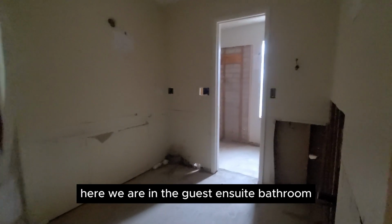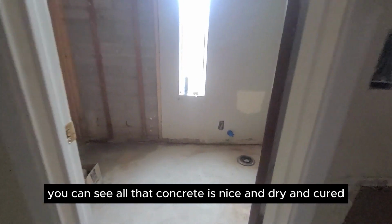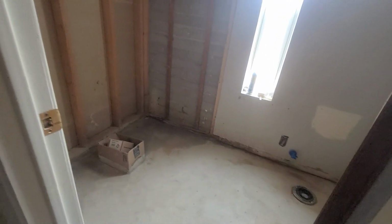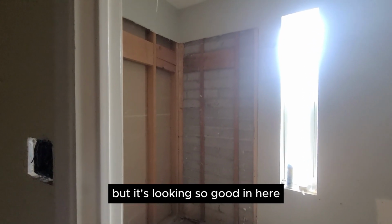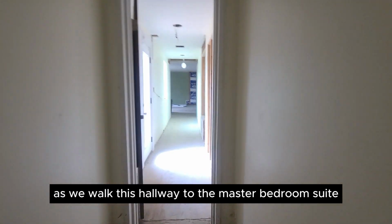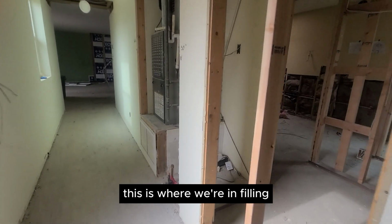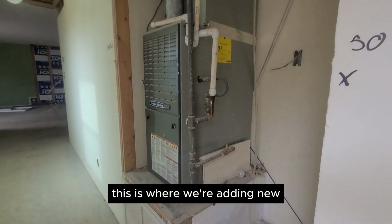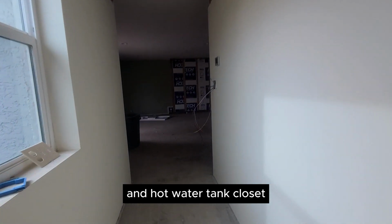Here we are in the guest ensuite bathroom. The floor has been infilled. You can see all that concrete is nice and dry and curing as we go through this space, but it's looking so good in here. As we walk this hallway to the master bedroom suite, this is where we're infilling. This is where we're adding new short doors for this HVAC and hot water tank closet.